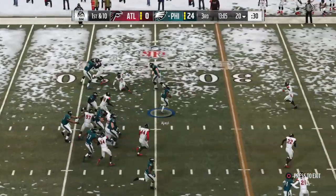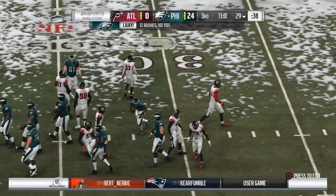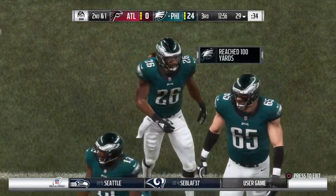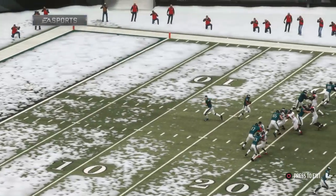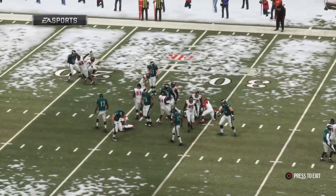Here's a handoff to Ajayi to begin the drive. And he's able to plow forward up to about the 29, just shy of the 30. 9 yards is the pickup there, and they'll have a 2nd and 1. Well, that last one makes this a 100-yard night. I've loved the way he's hit the holes. He's been quick, he's been decisive, and he's been a whole lot of fun to watch.